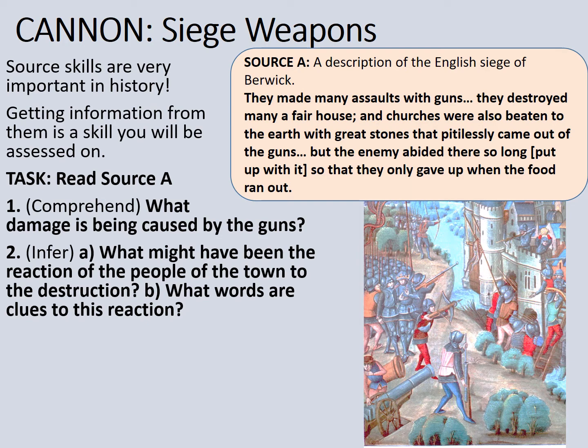Well, look at words like pitilessly. It's the idea that the guns themselves have got this sort of violent or horrible personality. This is a writing technique that English linguists call pathetic fallacy. It's where you give certain inanimate objects human characteristics. The idea that a gun could be pitiless.